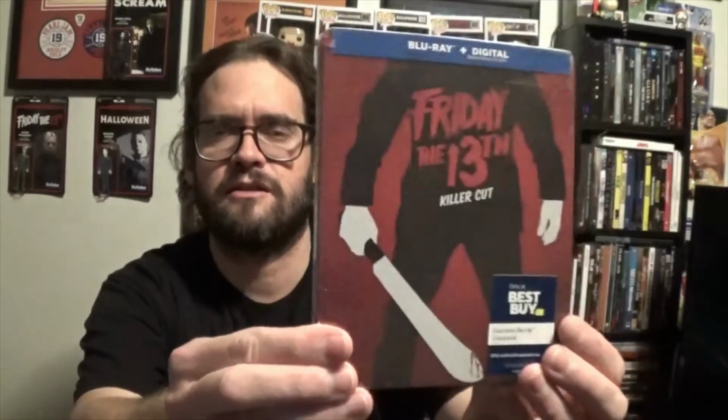And Friday the 13th again, the third copy of the same movie. I had to buy it on Steelbook when it came out. This is the 40th anniversary. Limited edition, still have yet to open it. And then this one was cheap at Best Buy. Friday the 13th, The Killer Cut.